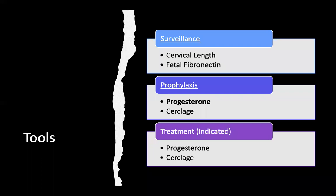Next slide. So what do we do? How are we going to get to that lowering of our preterm birth rate in this country and really across the world? And there's been a lot of work done on it, but like I said to start with, there's just not been a lot of headway made. There's the surveillance piece, there's the prophylactic piece, and there's the treatment piece. And we're going to talk mainly about surveillance and the prophylaxis. I'm not going to talk a lot about cerclage. The last slide of the day, we'll talk about it, but I will say that cerclage placement to prevent preterm birth has not been successful.